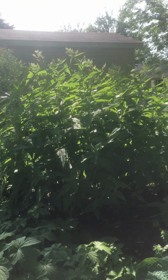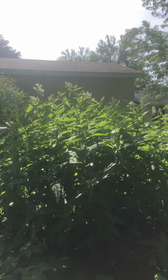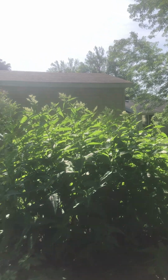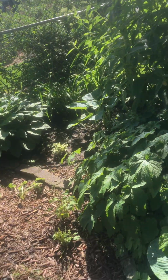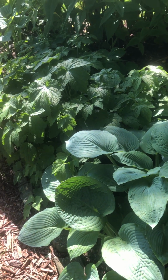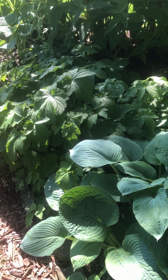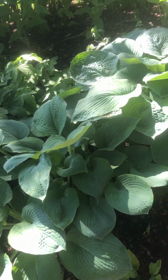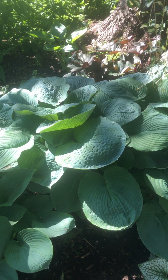Here's that goat's beard that I was talking about earlier. This gets really tall. It's probably 6 feet tall. It gets really nice white plumes. And this is some of the, I believe it's Ansonia. It gets pink flowers on it. This is my original Elegans. Nice blue hosta.